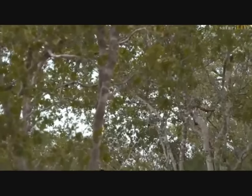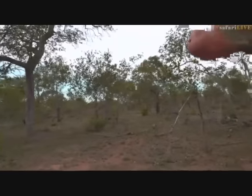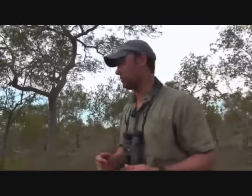It's a bit difficult to do the birding on a walk. See if they're still sitting there. Oh, they're just hiding behind some branches. They are sitting there, but I don't think we'd be able to show them to you.